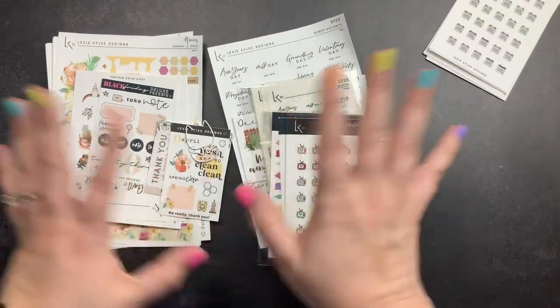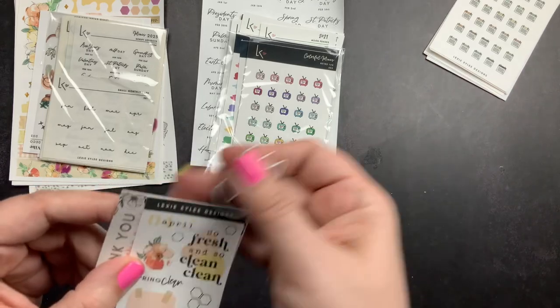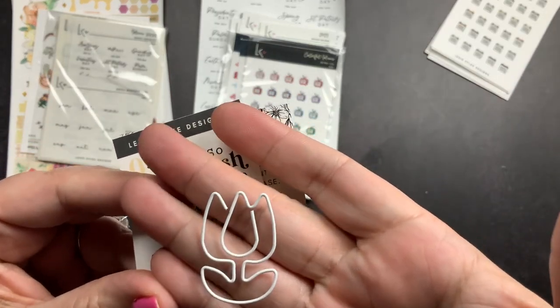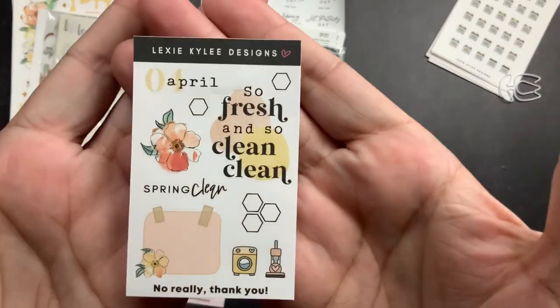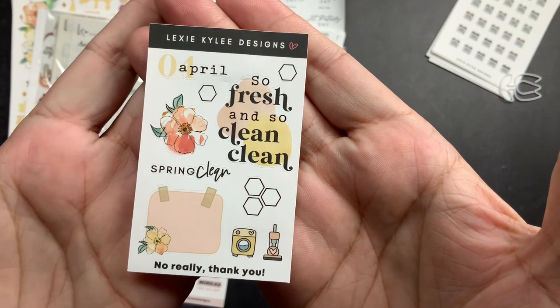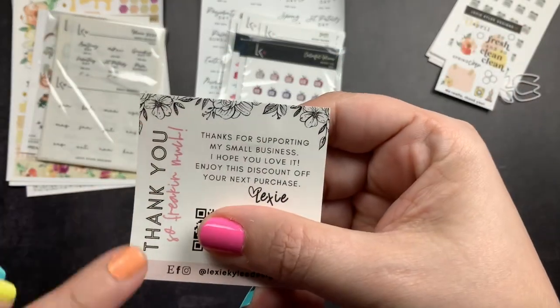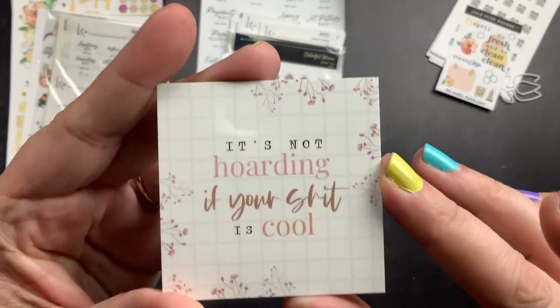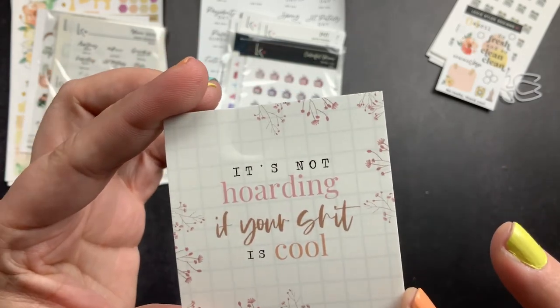And then the rest of these are my Oops. These came like that and then these came bagged. So these are my freebies. I got this adorable little tulip paperclip. I love decorative paperclips, so I really love that. And then I got her April freebie. I love the colors of this, so pretty. And then I got her little thank you card with a discount code to shop again. And then on the back, it's a little journaling card. Earmuffs, if you have kids watching, it says, it's not hoarding if your shit is cool.